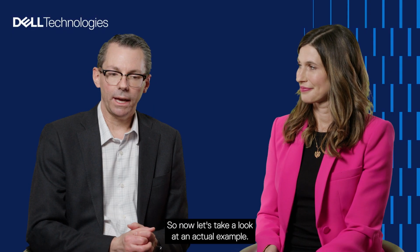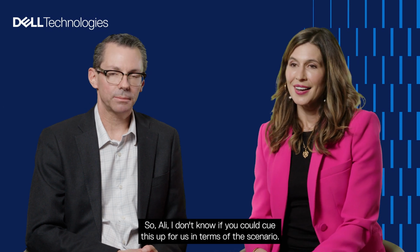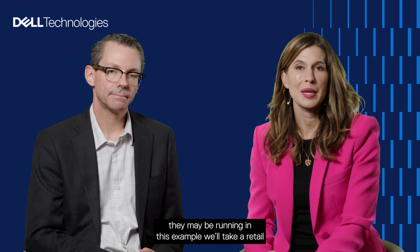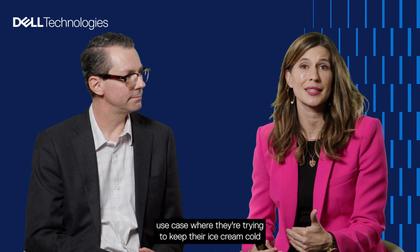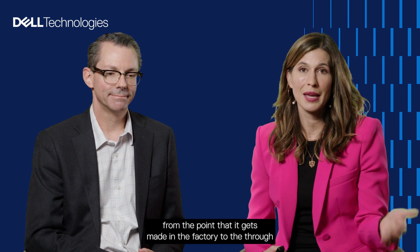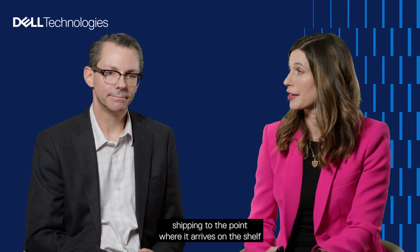So now let's take a look at an actual example. So Ali, I don't know if you could cue this up for us in terms of the scenario. Yeah, so if you think about any industry, you think about all the different locations that they have and the hardware and applications they may be running. In this example, we'll take a retail use case where they're trying to keep their ice cream cold. From the point that it gets made in the factory through shipping to the point where it arrives on the shelf at your local grocery store and goes home with you.